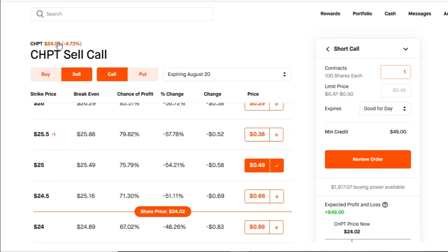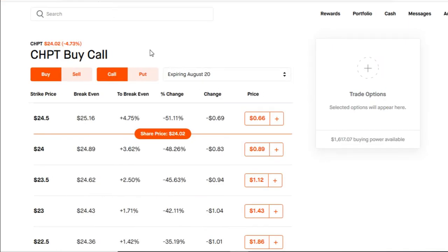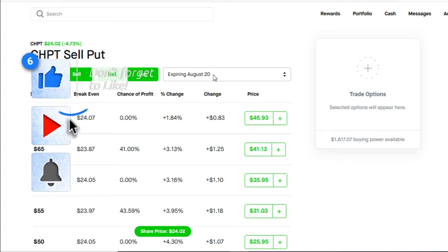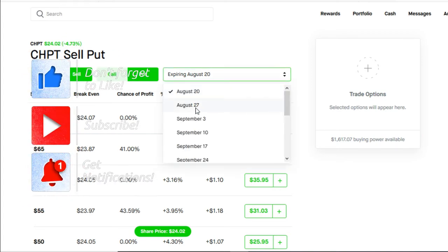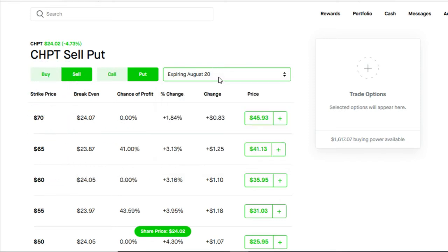So let's go back into ChargePoint options once again. We're going to go to trade ChargePoint and let the options chain load once again. So in the previous example, we did a covered call, and then we lost our shares, and now we have $2,500 buying power in our account. So now what we can do, we can go over to sell and put, and we're going to choose the strike date closest to us. Now if we did get assigned on the August 20th, then obviously the next date is going to be August 27th, but for simplicity of this video, we're going to keep it on August 20th.